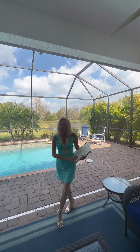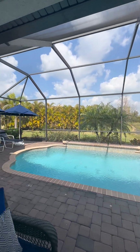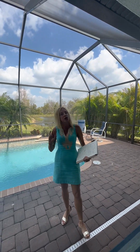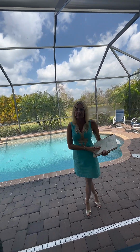This enclave of homes has only 86 rooftops. The fee here is $236 a month, which is amazingly low considering they do the maintenance and the gates. There is no CDD. It's coming on the market tomorrow at $699.9.